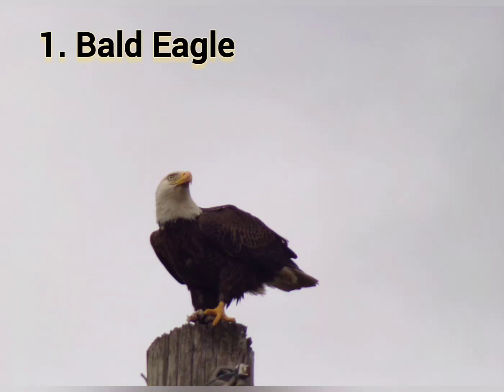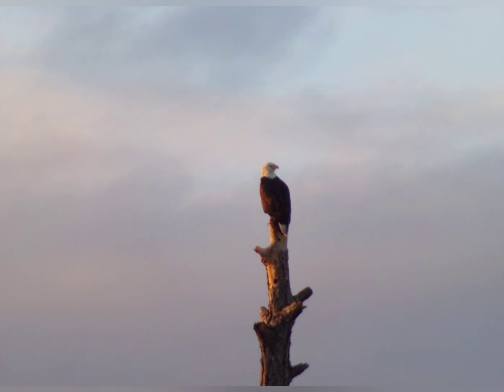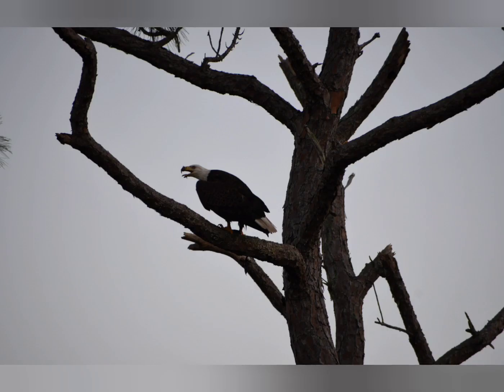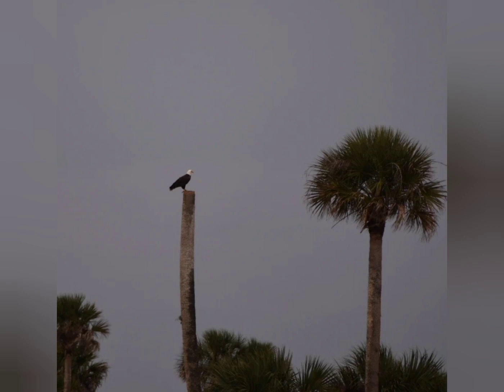We'll go ahead and start out with the bald eagle, which is obviously one of our more iconic species. We have a fairly large population of bald eagles here in Central Florida. So just keep an eye out for them in trees. They eat fish and carrion, so it is possible to see them by the side of the road with a bunch of vultures, which is always a big surprise to people.